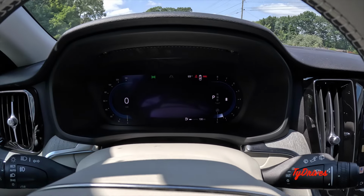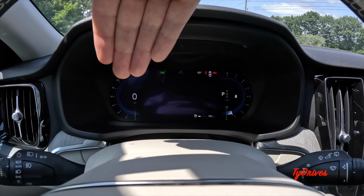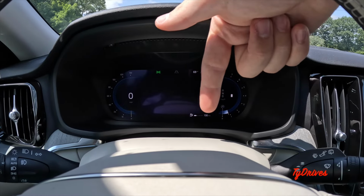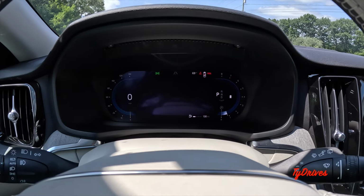Now let's take a glance at our digital gauges up here, which look very nice and simplistic, and there are 2 different gauge views. Now taking a look at this one, of course, more of the simple gauge view. We have our speedometer, tachometer, what gear we're in, our distance till empty and fuel gauge down here, and some smaller things like seatbelt reminders, exterior temperature, lane keeping assist, and all that good stuff.